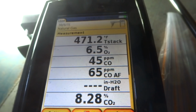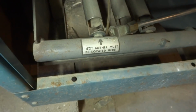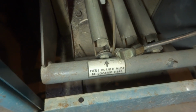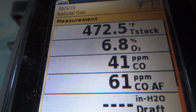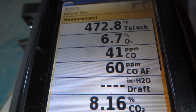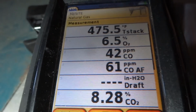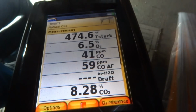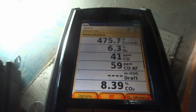Burnham boilers, not the greatest. The gas valve's way, way down. There's no other way of setting it. The burners are clean, because I checked them. There's no air damper on the thing, so that's it. That's not a bad idea, as long as it doesn't start climbing. 41 now, we're good. That's where it's going to stay.